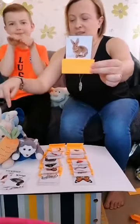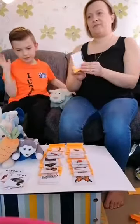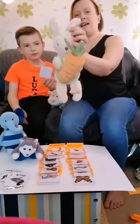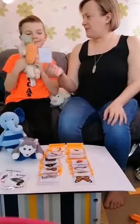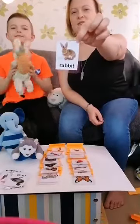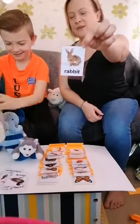Rabbit. We've got one here. How do we spell rabbit? Look, this is our rabbit. Hey, everybody. How do we spell rabbit? R-A-B-B-I-T. That's it. Put that one down there because we've done the rabbit.